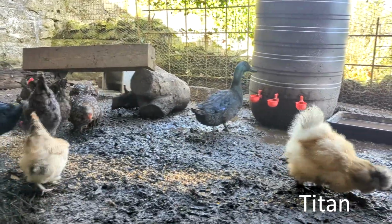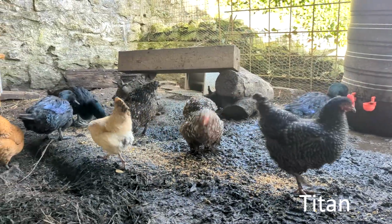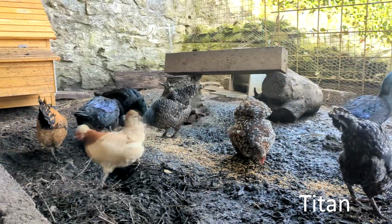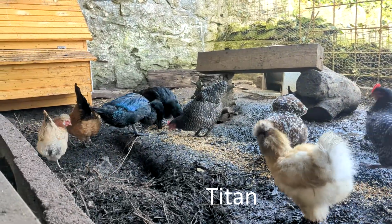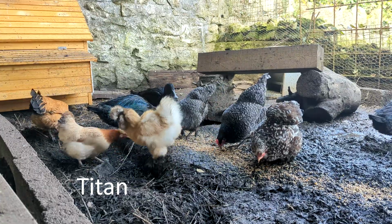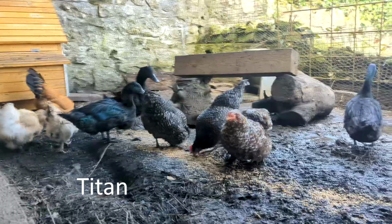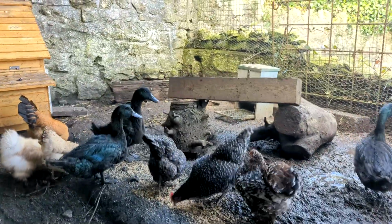Next on the hit list is Titan, short for Titan the Destroyer of Worlds. She is a silky bantam from Exeter, and she's quite a ditzy character, loves chasing the dog and having a bit of a fight with him, and the other good thing about her is that she has extra toes.